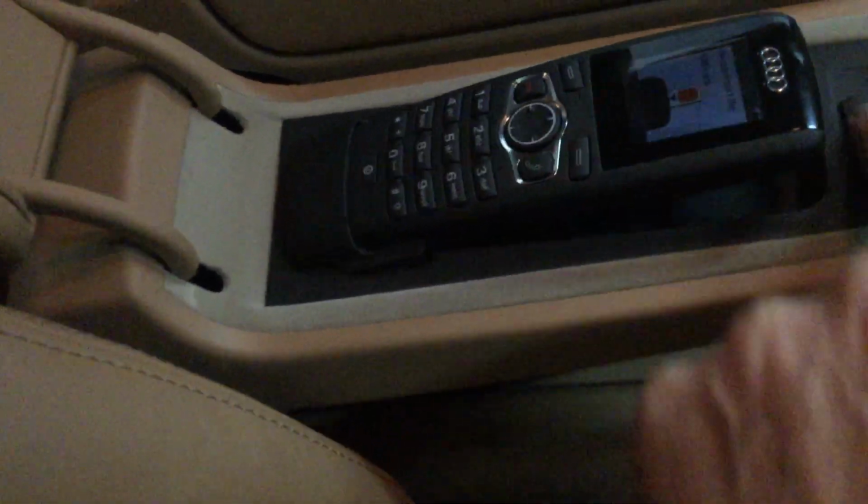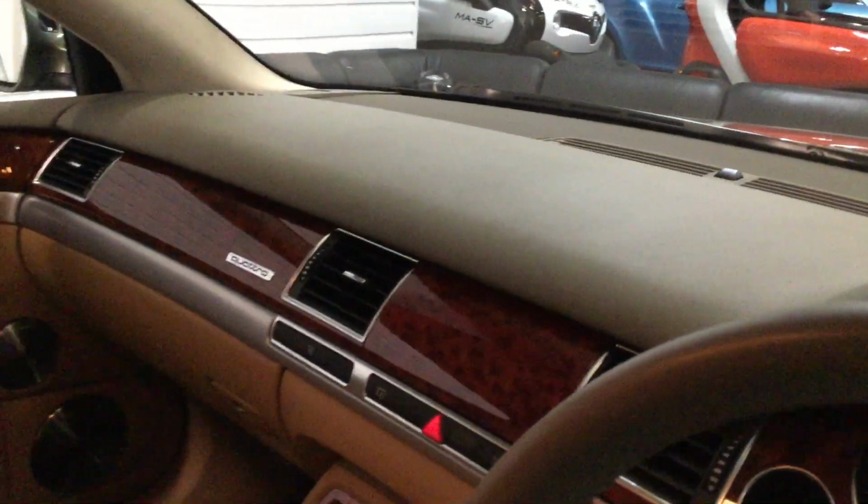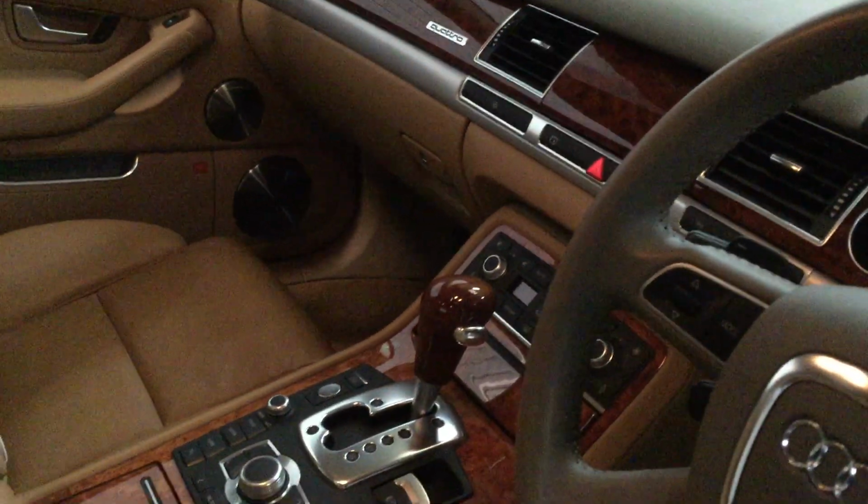In the armrest, a telephone. And again, it doesn't look as though it's been used. Perfect. We've got little tweeters on top of the dashboard in the corners as well, which pop up when you switch the sound system on.